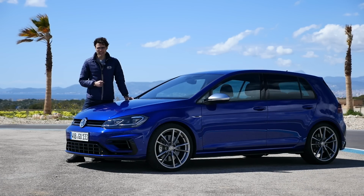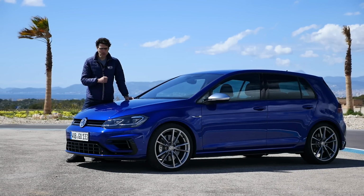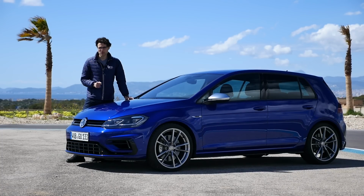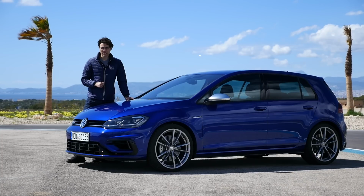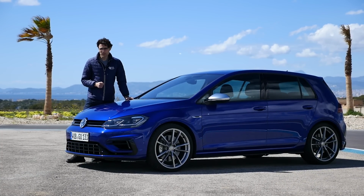It is a windy day and we got a stormy car with the Golf R facelift. So this Volkswagen Golf is the newest version of the facelifted range. We present you a lot of different versions so far. This one here now, the new top model, 310 horsepower, and the manual shift version or the DSG is available.